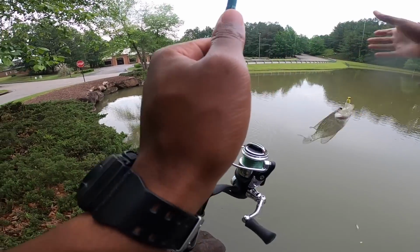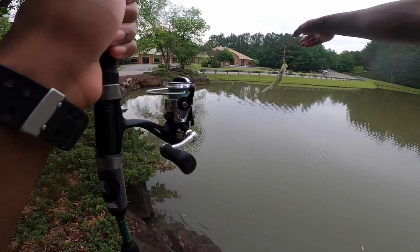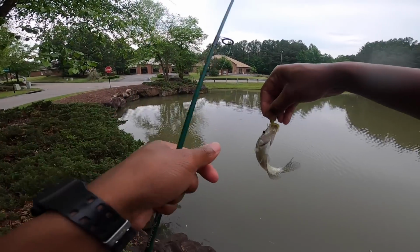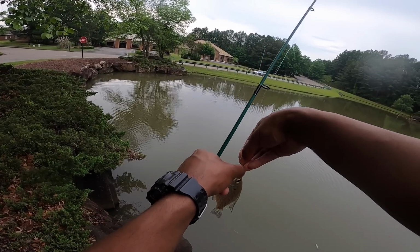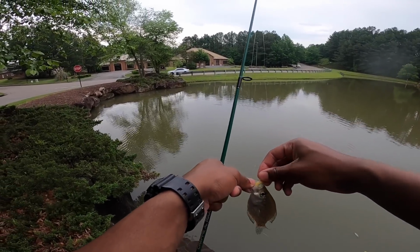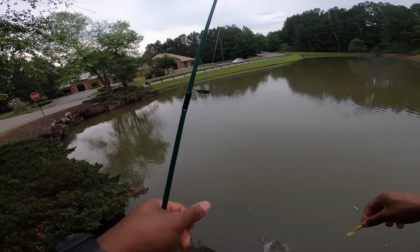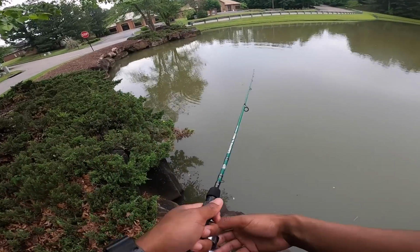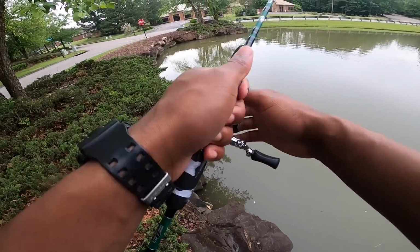None of them are big, but they're all the same exact size. See, that one's a little bit bigger than that last one we caught. How about that? Found a few little pond crappie. No keepers though. Hey, we just went three for three on crappie. All right, let's see if we can't get another one.